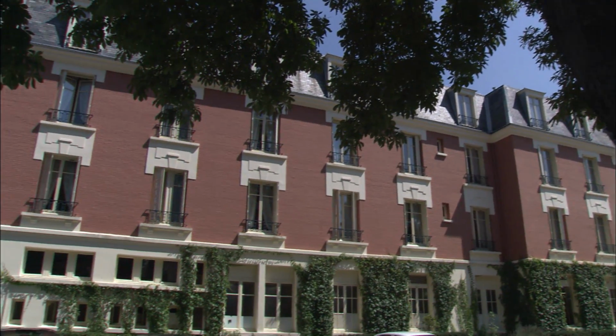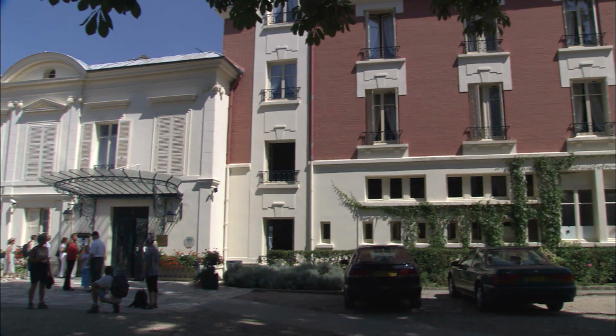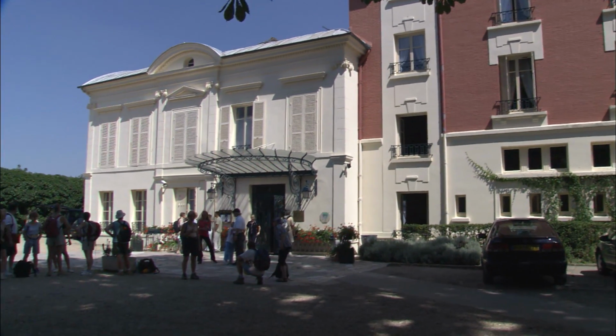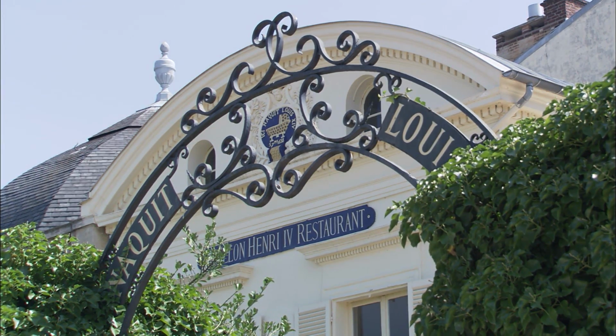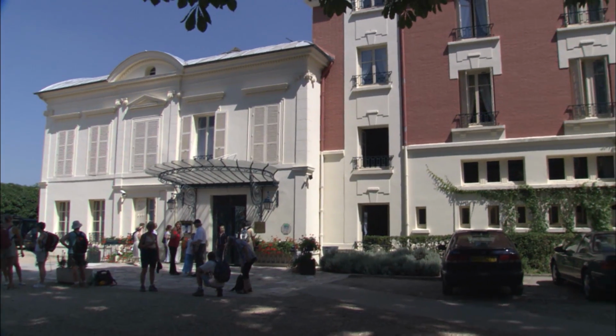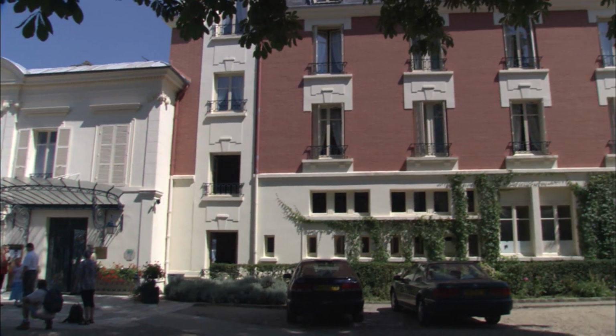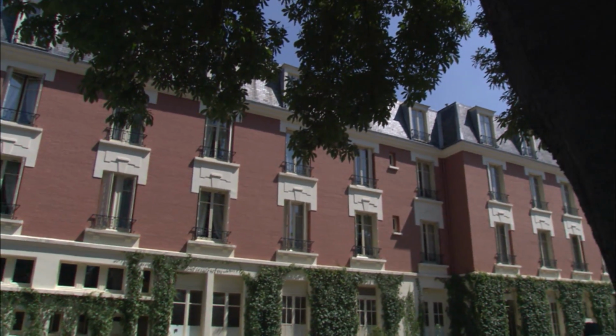The various dwellings here have been demolished and rebuilt numerous times over the centuries. Only the Pavilion Henri IV survives today as a hotel, where guests can get a taste of royal R&R. This hotel is also where Alexandre Dumas wrote The Three Musketeers and The Count of Monte Cristo. I loved those movies. The white part of the house is the old section where Louis XIV was born. The red bricks is the new part where the hotel is.